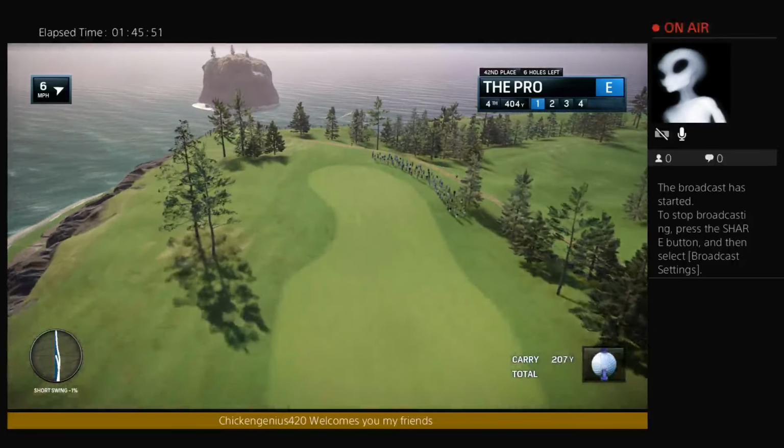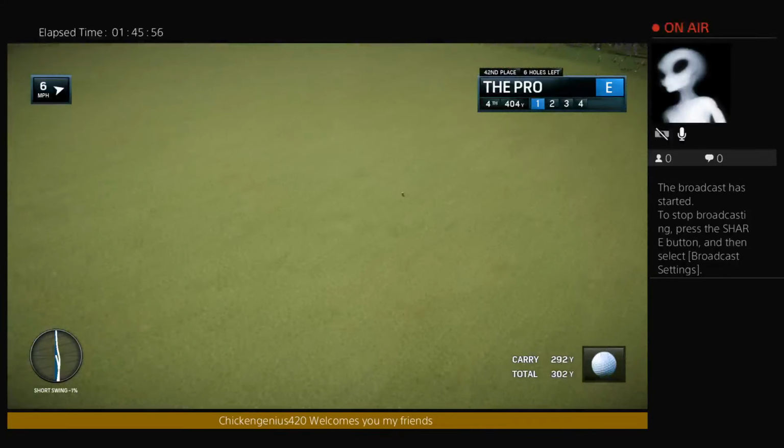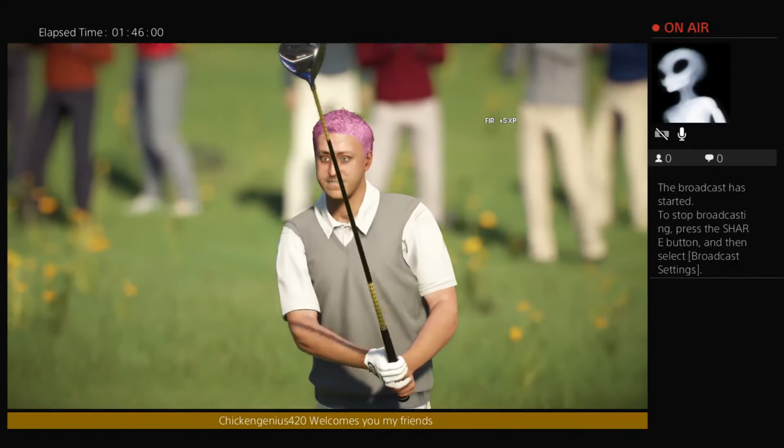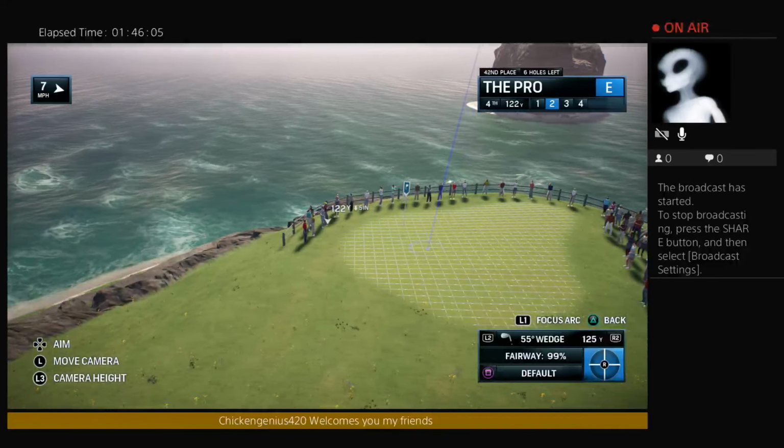Like the looks of this one. Oh, yeah. Well, this looks good. Certainly is. He has given this one the full treatment. Perfect release through the ball. And this shot, he is on the fairway, over 300 yards.